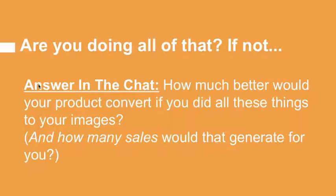Cool. The answer is really a lot, and you're just going to generate a ton more. It's hard to actually answer how much more you would generate from having better images, because there's this momentum effect, which is the reason why we call this training the Amazon momentum method. If you have a better main image, you get more clicks, right?